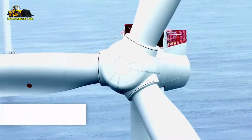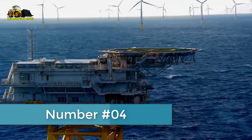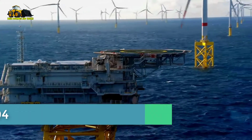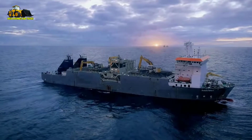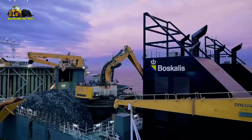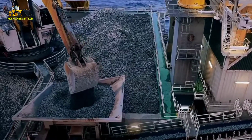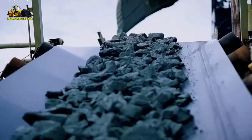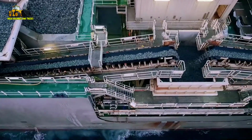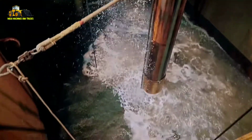Number 4. Let's start with the ships which are used in offshore wind power plants construction. The offshore power plants can be built on sea with a shallow depth not much deeper than 100 feet. First of all, the seabed must be prepared. Such a vessel is perfect for this task. It can accurately position a stone to the depth up to 5,000 feet. In addition, such vessels are great for covering marine cables and pipelines.